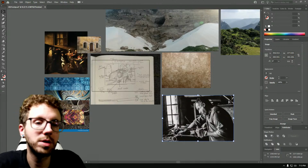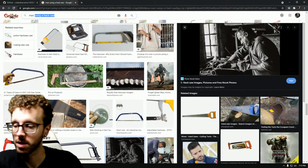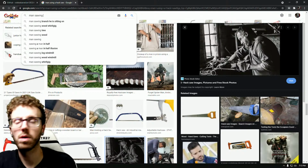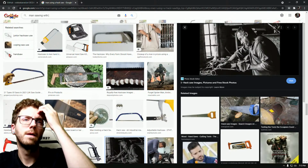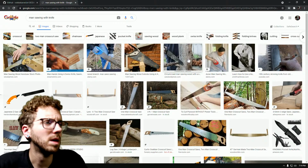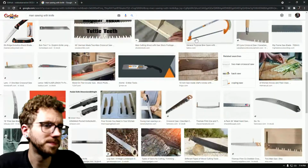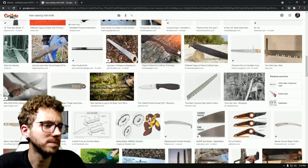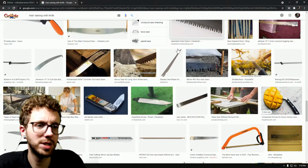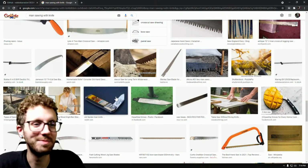So maybe I should change this to man sawing with like a knife. I don't know. Man, it's still showing hacksaws. You mean I could change the, hey, I have this. This is random. I have this knife.